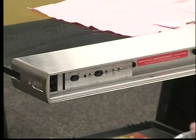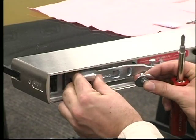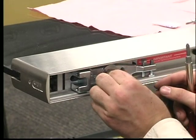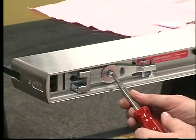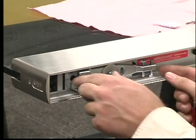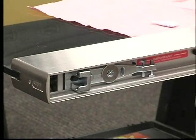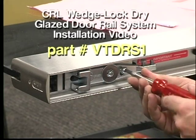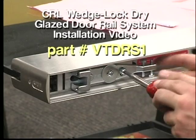We're now going to apply the top mounting hardware. In this case, it's an end-load arm, so that when we hang this door, this will attach to an overhead door closer. If you want more information on the different parts and accessories that you can mount to the rails, refer to the CRL Laurence Company door rail installation video.